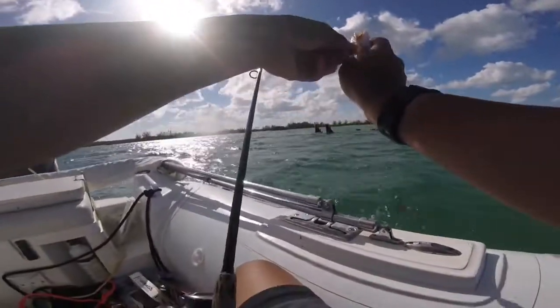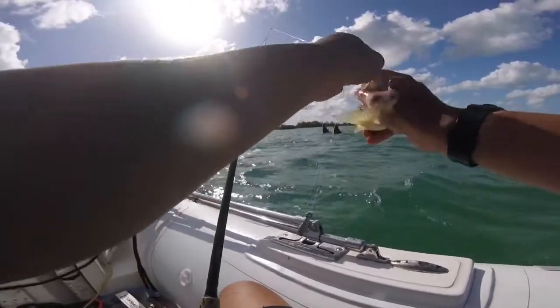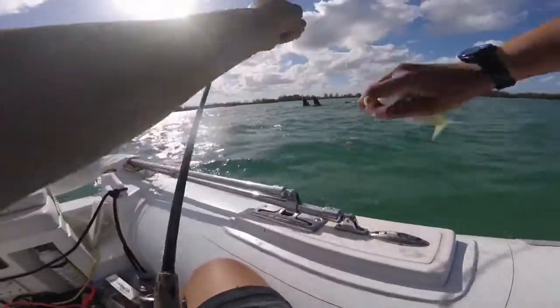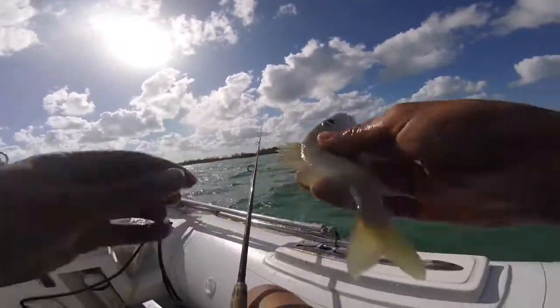I gotta go in for dinner. We're eating dinner out, so I gotta get cleaned up. But I ended this day with either 12 or 13 or 14 grunts. No, 12 or whatever. I ended the day with a bunch of snappers and 3 grunts, so not a bad day. Definitely gonna be out tomorrow, so I think I'm just gonna end the video here.